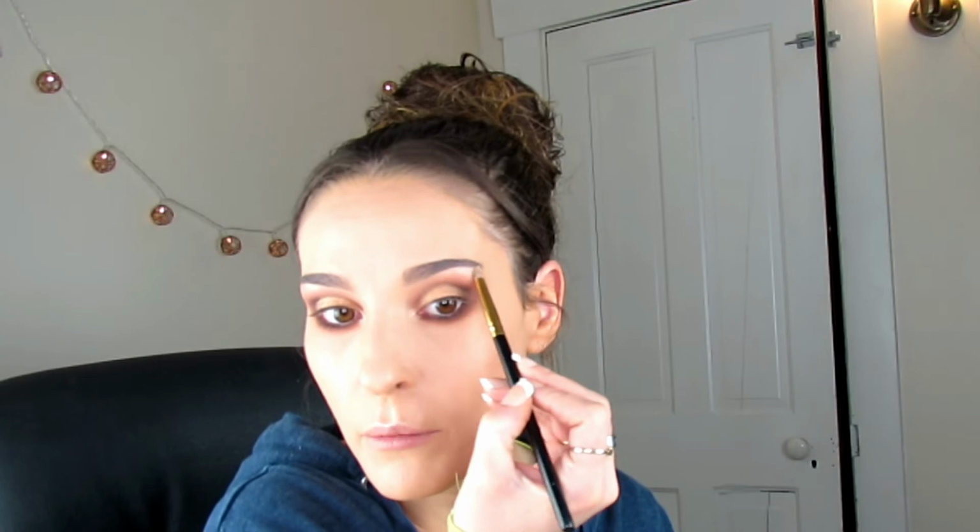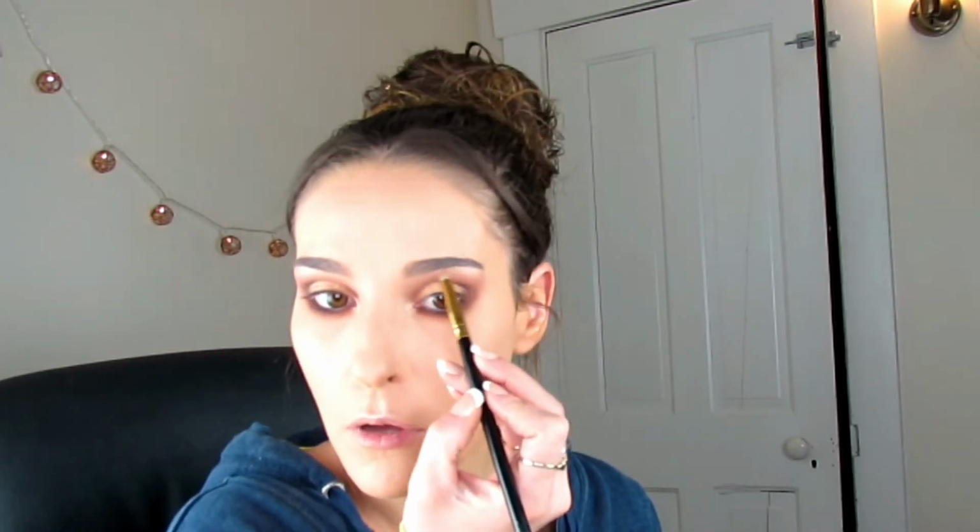So the highlighter that I went into up here is the big one, which is Rodeo Drive, the big one right there. I went up on top of the brow, and that's the one I put in the middle, but I wanted a little bit lighter, so. I'm also gonna take a little bit.